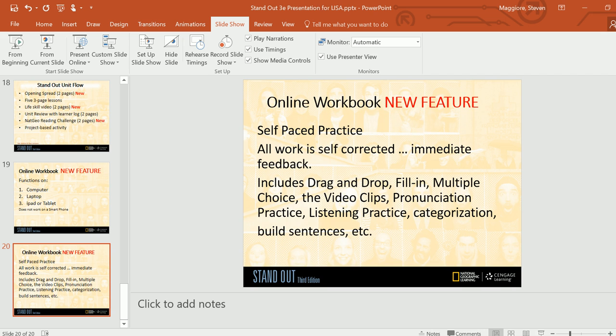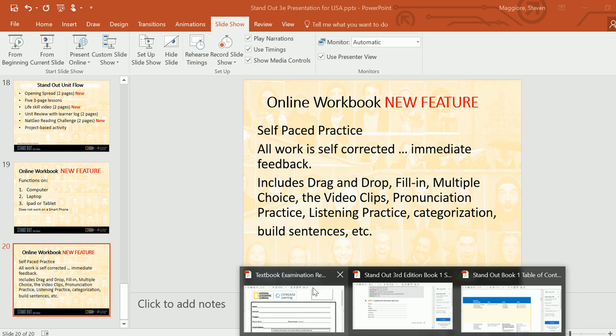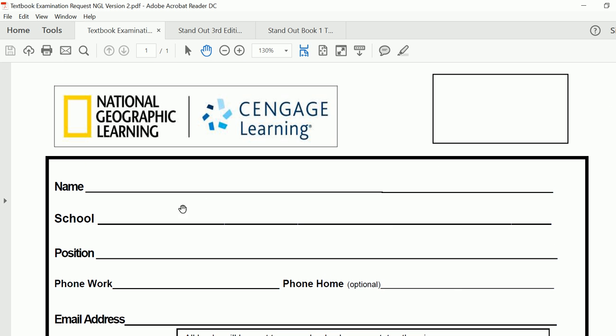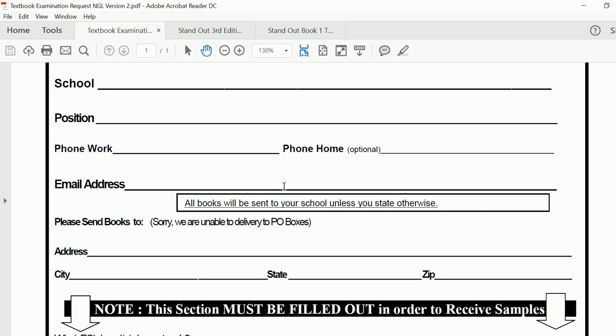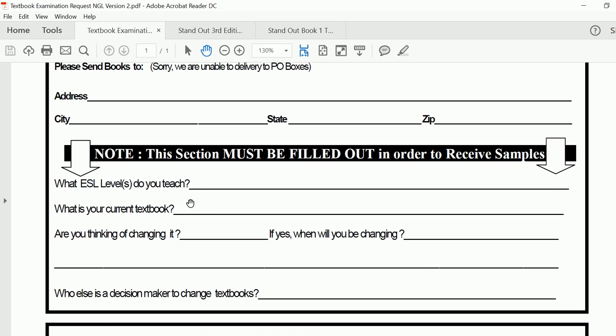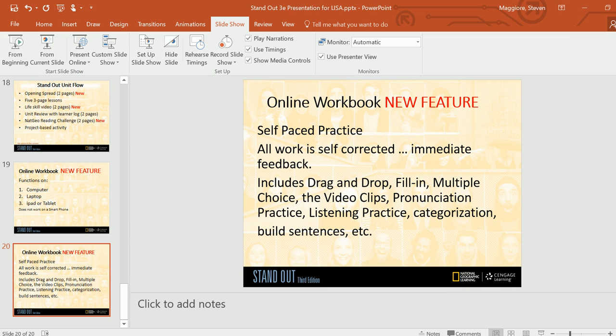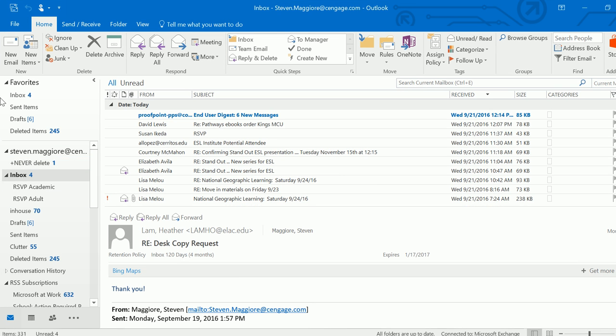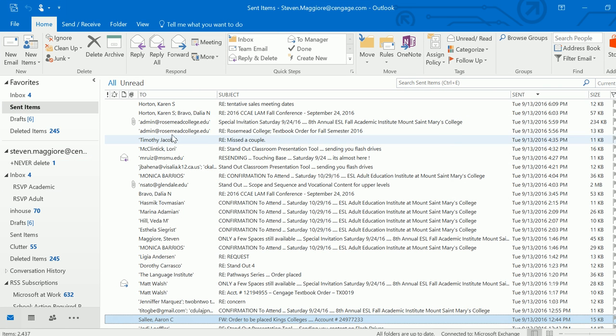You'll have them there to take a look at. Let me show you one other quick thing, which is that we have the request forms. So do your best to get the name, the school, email, really try to get emails so I can start sending out, contacting these people. LAUSD's recently restructured, so I'm still trying to figure that out. And this is always helpful, what level they teach and what's their current textbook and if they're thinking of changing it. Okay, so in addition to that, I'm also going to give you copies. Sorry, I didn't have this handy, but let me just briefly dig it out.